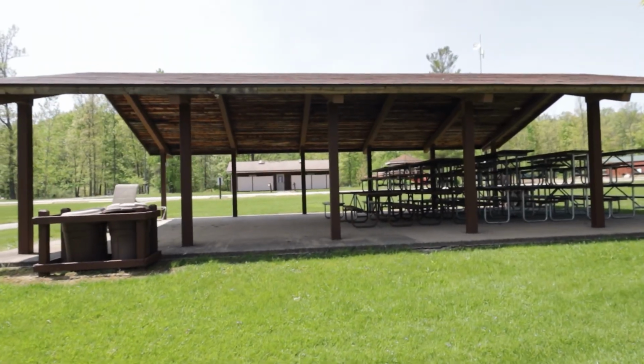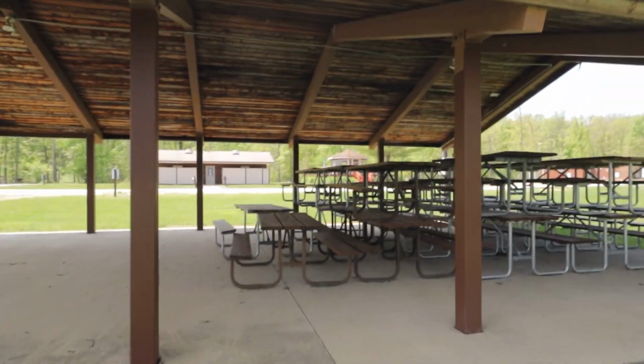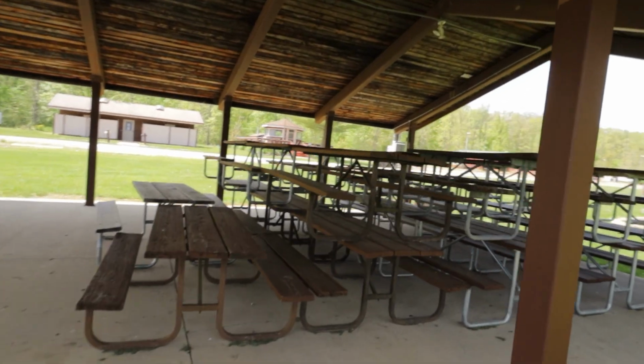Got this nice picnic pavilion. I'm sure these picnic tables are just under here to keep them out of the snow through the winter. They'll probably disperse them out through the grass everywhere. Got a few lights in here.